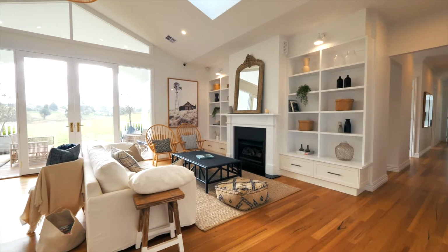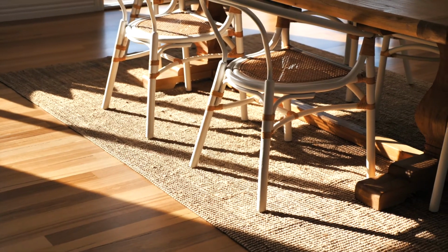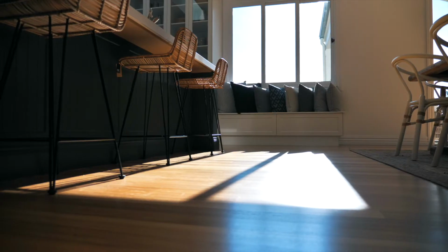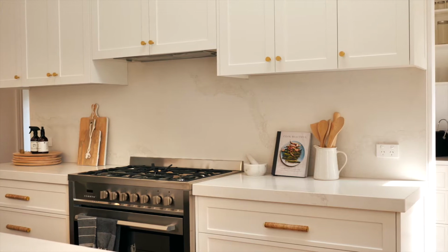Yeah, wow, Travis, the natural light just floods in and complements the kitchen and the dining area perfectly. Yeah, that's right. The natural light is a really, really big focus for us because we just love that fresh look. The kitchen has been inspired from the Hamptons look with the shaker doors and the stone bench tops and the contrasting island bench colour.